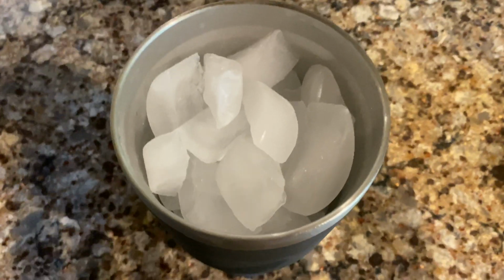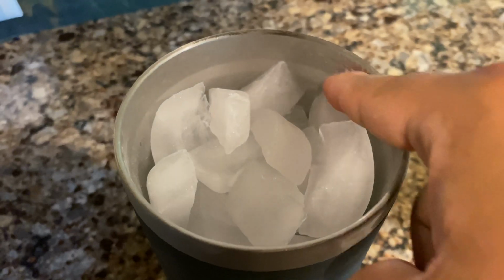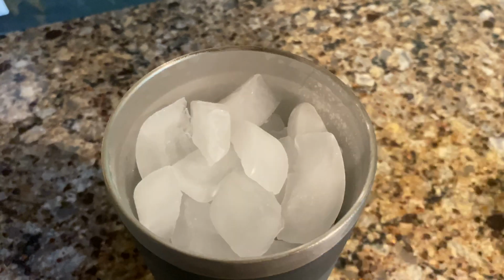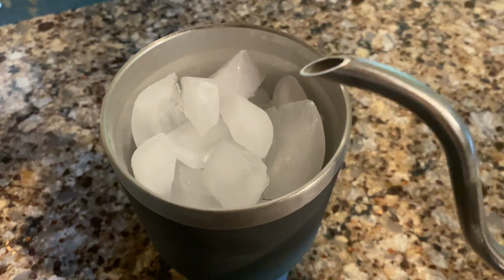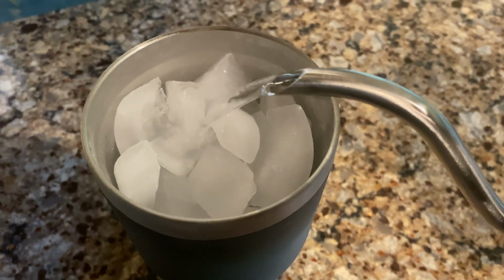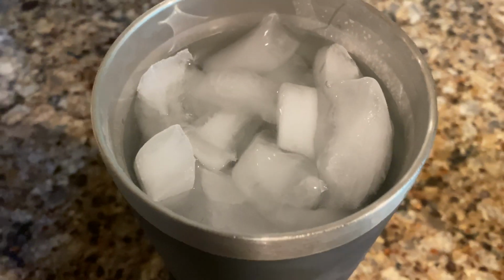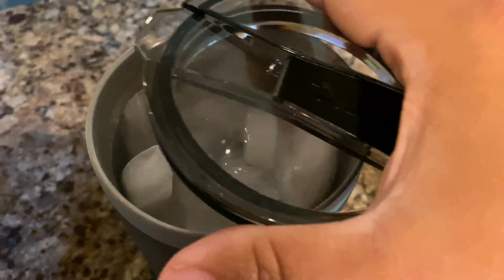Okay, so the first thing I did was I filled it to that little line right there where I think the top is going to seat. And so it is filled with ice, and now I'm just going to fill it with water straight from the tap. Not sure how much we can get in here. So now, got that filled up just about to the top. I'm gonna go ahead and press this top back on.